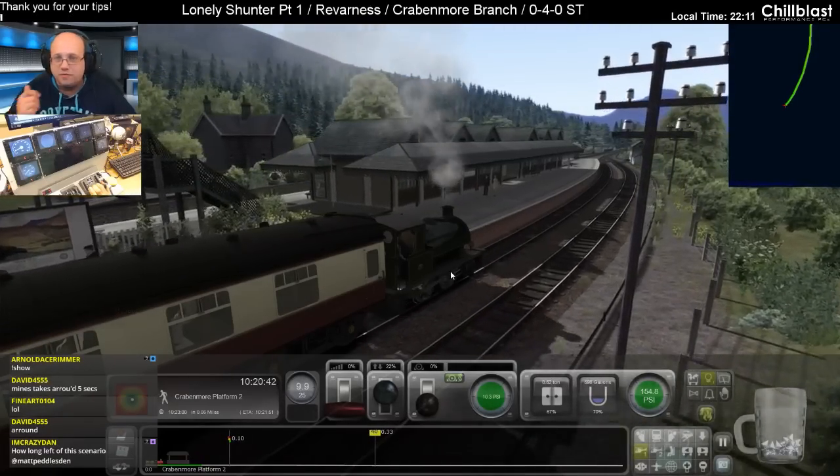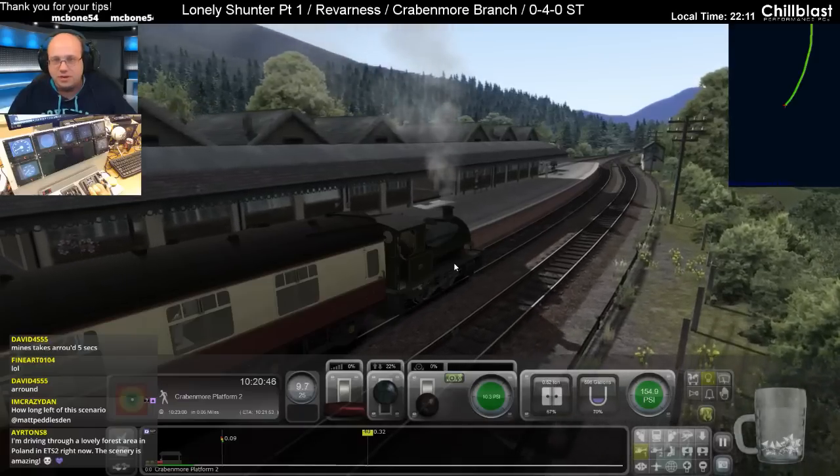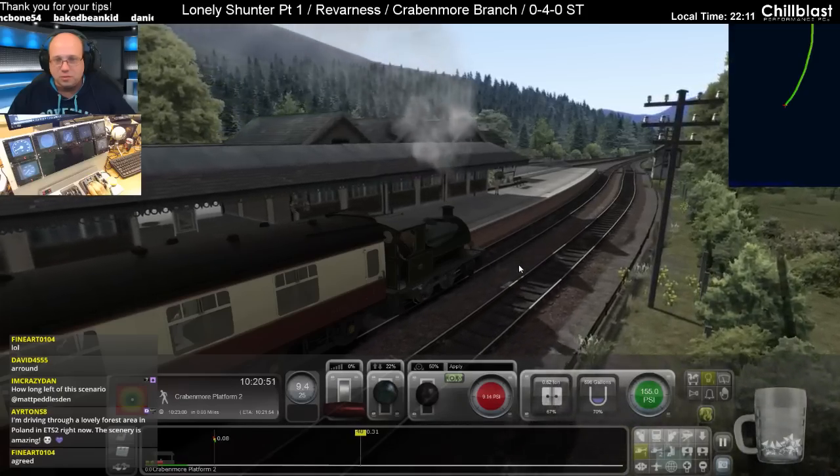How long left? We've got to go and drop the coaches off, find some wagons, drag them up halfway back up the line again, and then we're done. So, not masses. We've done the long bit now.